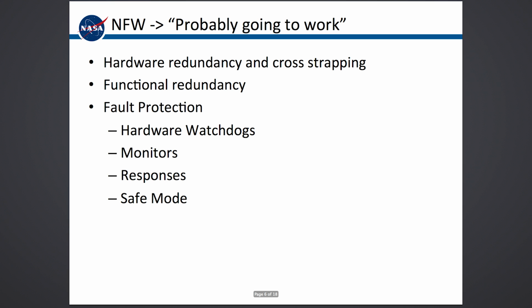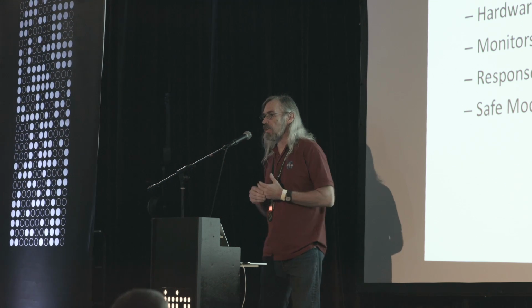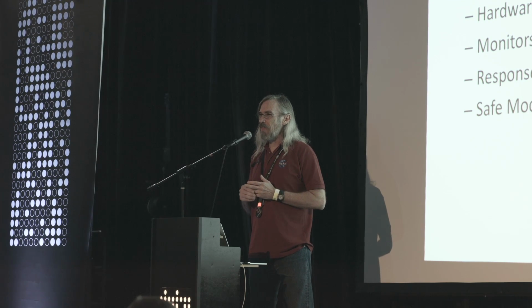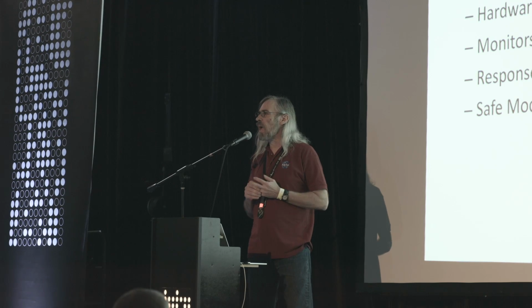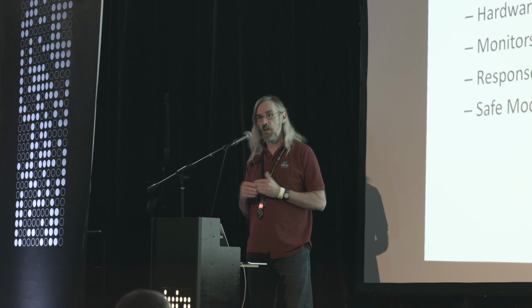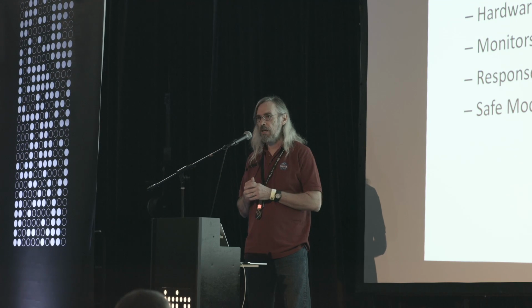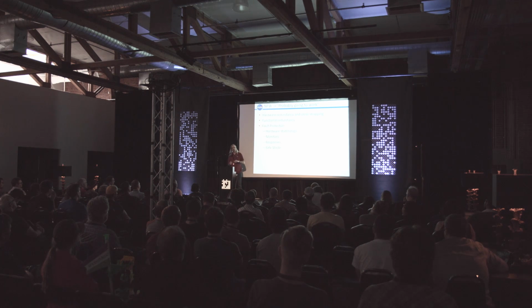Oftentimes we'll have multiple flight computers on there. And in addition to that actual hardware redundancy, we try to have functional redundancy. That's a situation where you have more than one way to do something. An example of that is a lot of our spacecraft have these devices called reaction wheels on them that control the spacecraft attitude. They're basically a flywheel with a motor on it, and you spin the motor one direction and it makes the spacecraft turn the other direction.